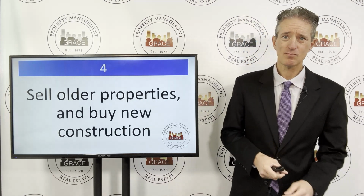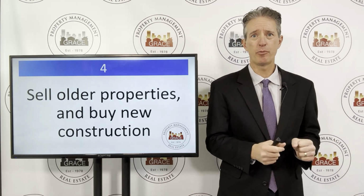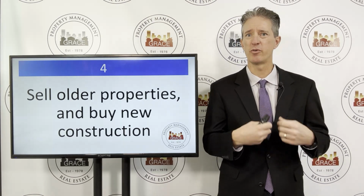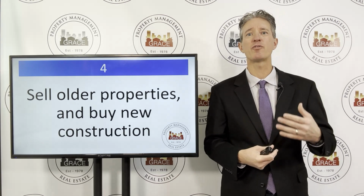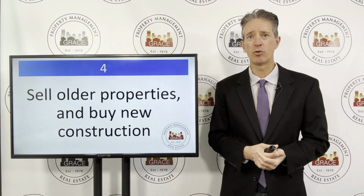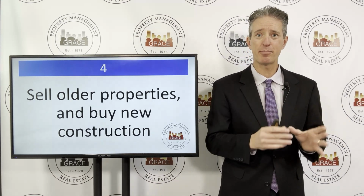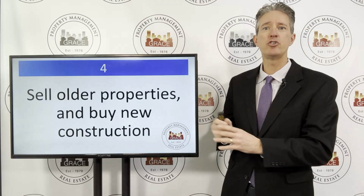Number 4, if you've got an older property, sometimes it is best to sell that older property when things mechanically just start going wrong. It gets to that age where everything is wearing out. Everything is breaking down. We've worked with many of our owner clients when they get properties that kind of cap out, to sell that property and convert it into a new construction.